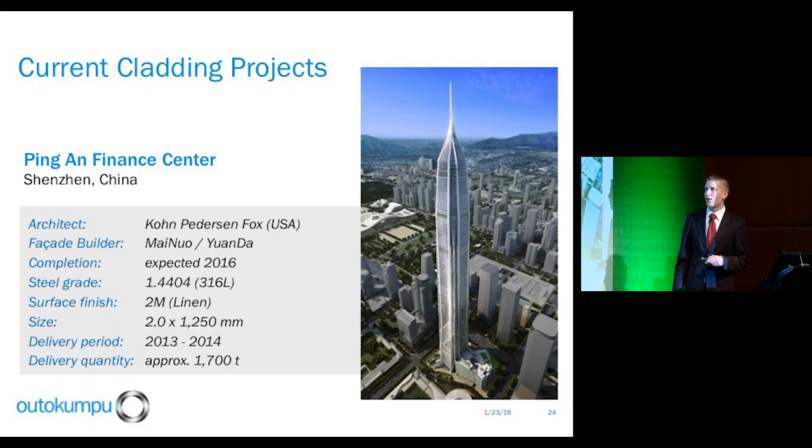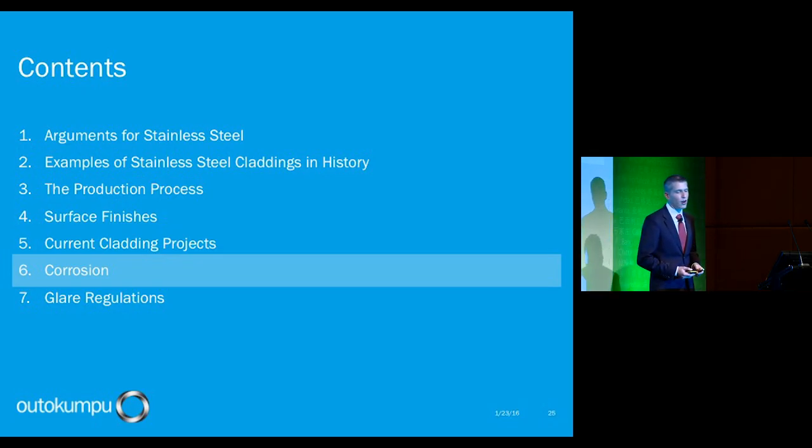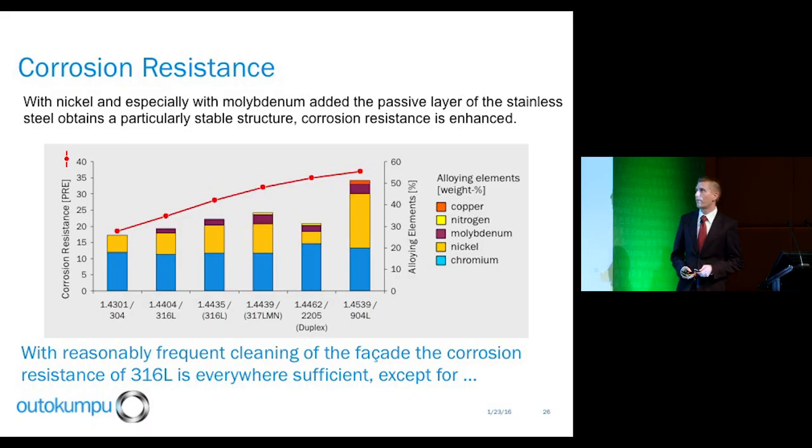And of course, I would like to show you Ping An Finance Center. KPF is the architects, Mainu Yuanda, the facade builders. And as I already mentioned, there's this large amount of material needed for that particular building.